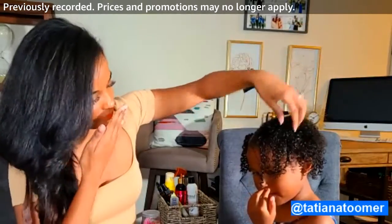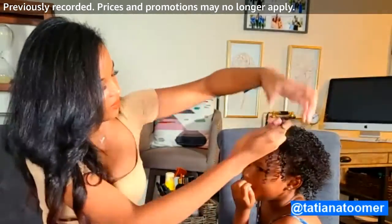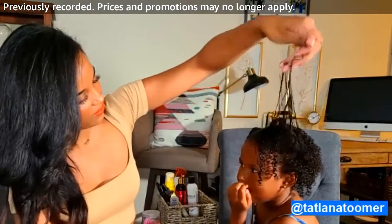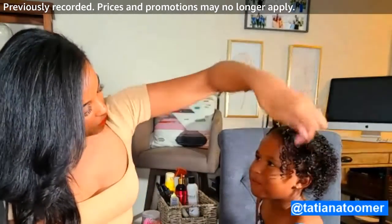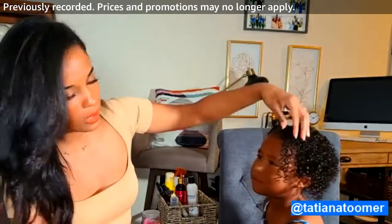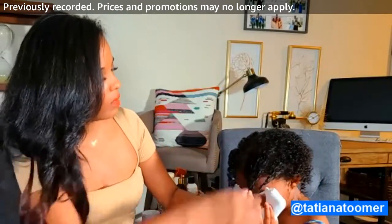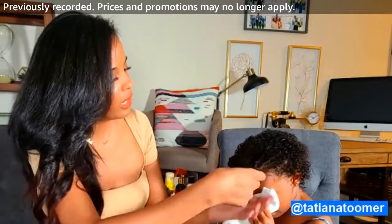You smell it? Like this one smells like apple. Have you smelled anything like it before? Like perfume? Yeah, Miss Jessie's is a little bit stronger, but you see it still has that same effect that Mayel was giving us. And again, Miss Jessie's uses a lot of natural ingredients as well.